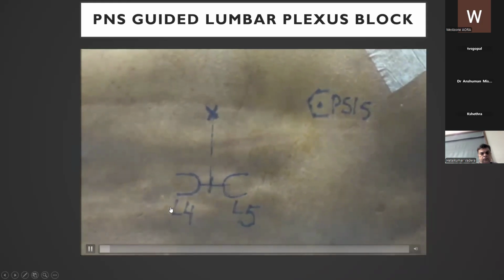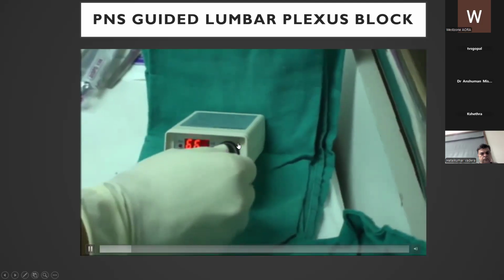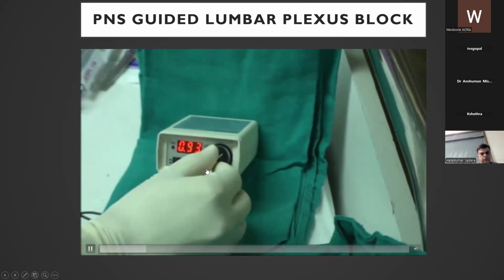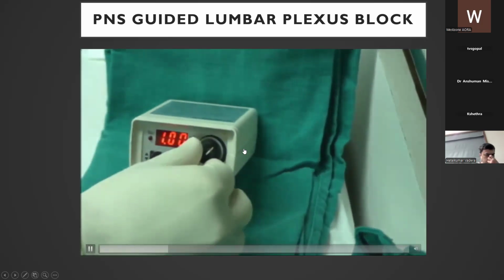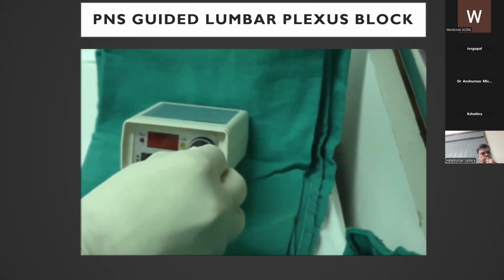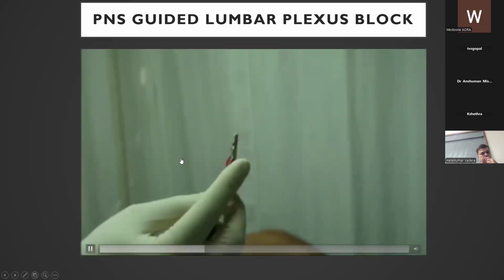That's the PSIS. This is L4. This is L5. I marked this insertion site. This is the DG Stimuplex, which we used to use on those days. And this can go all the way up to 5 milliamps. We typically start with 1 milliamp, but in elderly patients, I start with 1.4 or 1.5. And when we get the stimulus, we tend to go down to 0.4.